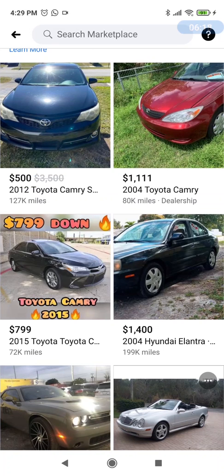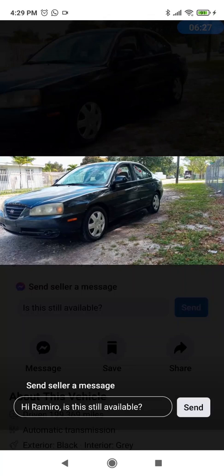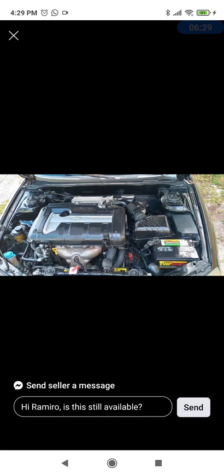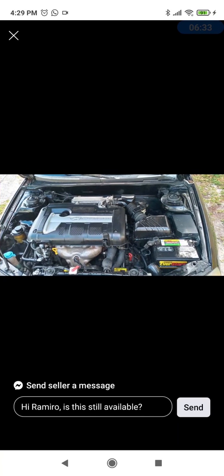Not today. All right, 2004 Hyundai Elantra for $1,400. This is entirely believable. Let's look at the big picture. All right, the engine has been cleaned up somewhat. I don't like to see this, guys. I really don't like to see when the engine is cleaned up, because when this happens, we can't see any oil leaks. Now, guys, oil leaks are not necessarily a bad thing. It's a point of negotiation, admittedly.